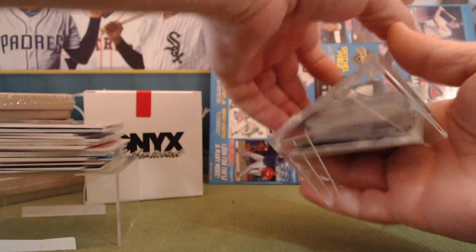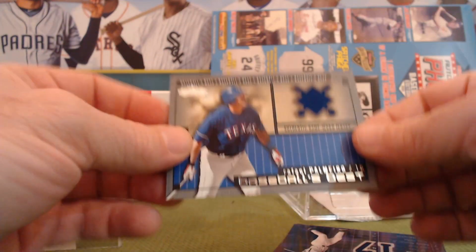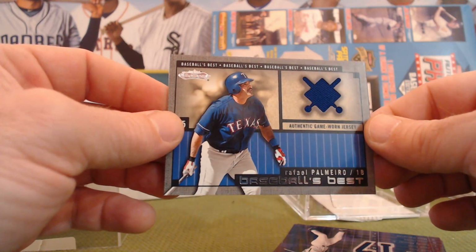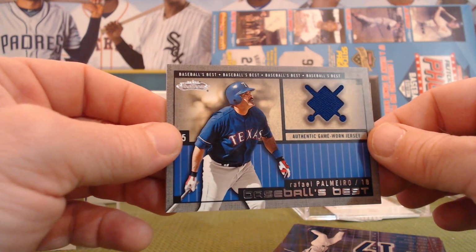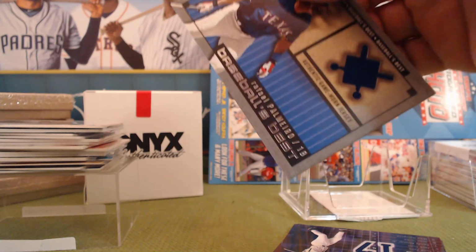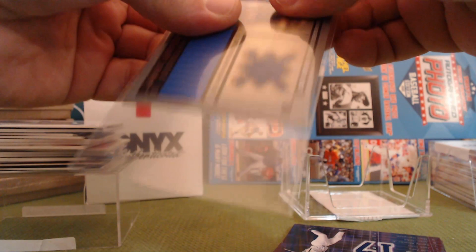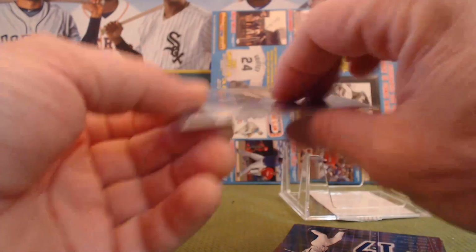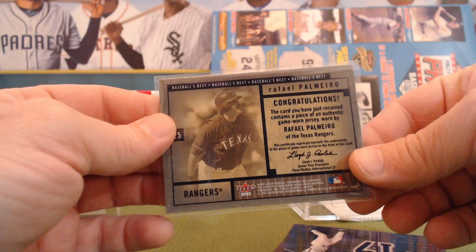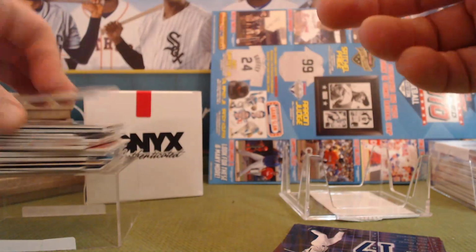Next up for Anthony with the Rangers. We've got a Rafael Palmeiro. Never really got his due with the PED scandal, but that guy could hit. I want to say he's a 500 home run guy too. He's had some trouble getting that stink off of him after the PEDs, unfortunately. But if you ever saw him play, very smooth hitter. Interesting. That was his time with Texas.